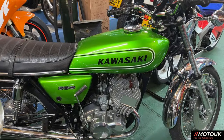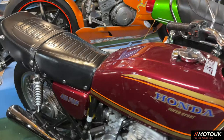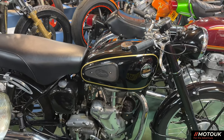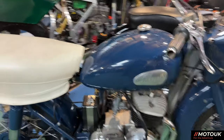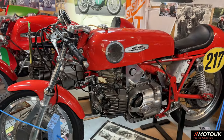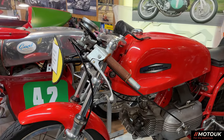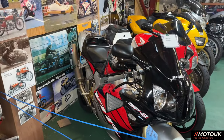Kawasaki 500, Honda Super Sport, a Velocette. That's worth a bit of money. Harley Davidson. Not seen any of those before. Yeah, cheers. Thank you very much.